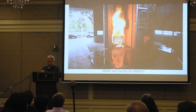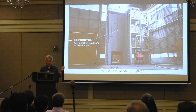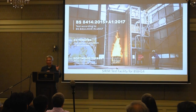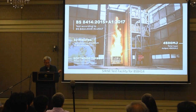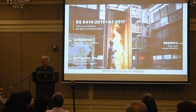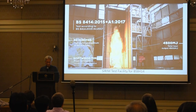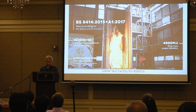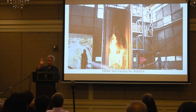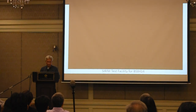They specified a pine wood from Europe, so Sirim do have to import the exact same pine wood, the exact same species. We can't use chengal to light up the fire, because test results will be different. We should come up with Malaysian standards, like use chengal as the firewood. This test is over a period of 30 minutes, and all the 5 or 6 criteria that we mentioned earlier will be measured and observed throughout the test.